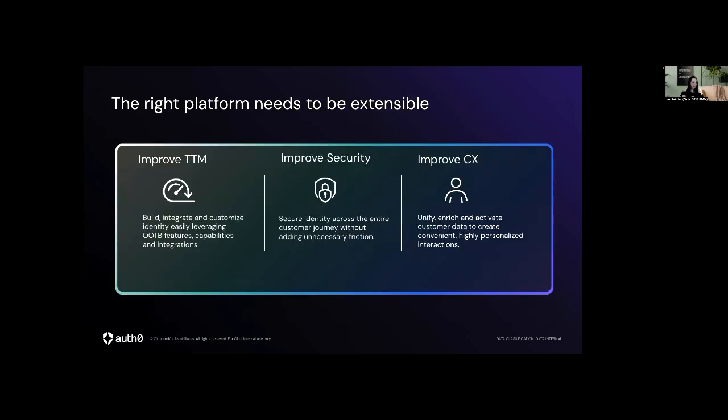So again, just to reiterate, to address the key reasons of being able to purchase a CIAM solution instead of building one, the solution needs to be extensible. Extensible platforms accelerate time to market by enabling rapid adoption. With seamless integration, they allow businesses to quickly incorporate and customize features like adaptive MFA and progressive profiling, like I mentioned. And they're also able to really efficiently integrate and orchestrate identity across all of their existing systems, and they're not locked into one vendor's ecosystem.